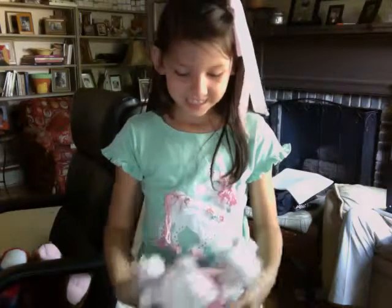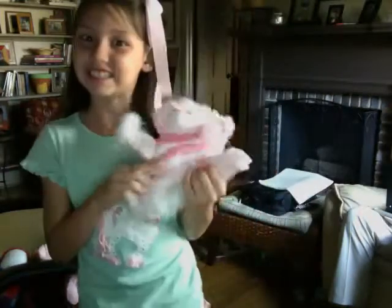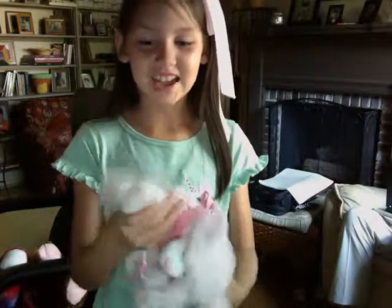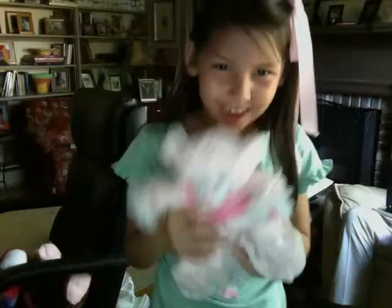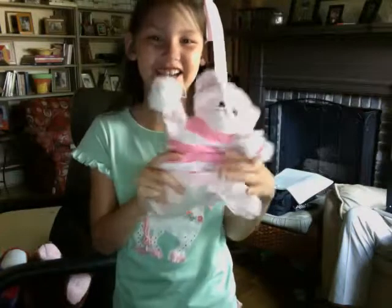This isn't actually from Build-A-Bear. It just came in a package, in a box, and I didn't have any knitting thing to knit it or anything. So it ended up looking like this. I couldn't knit it or anything, and I wanted to get done with it. So I just... See, you can see how I just stuffed it and stapled it. I stapled it. It's hilarious.